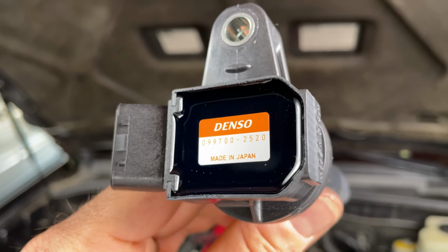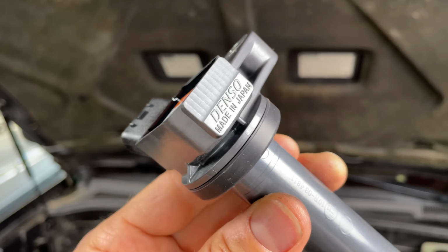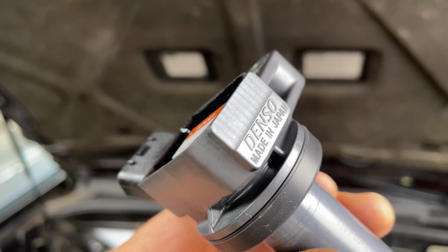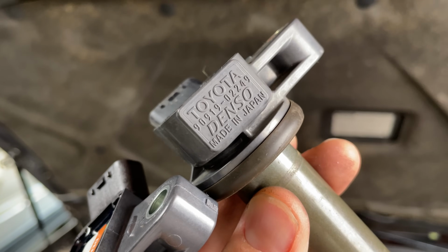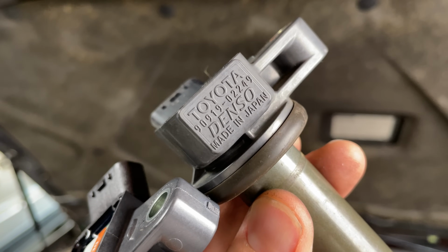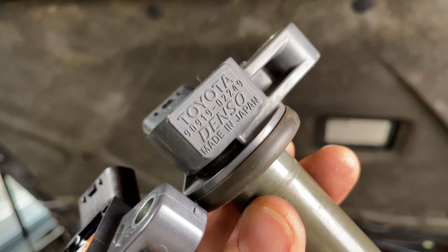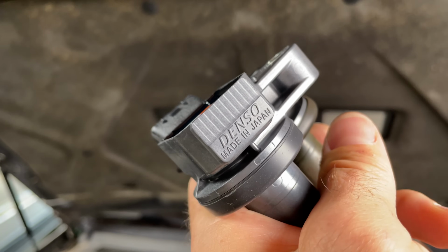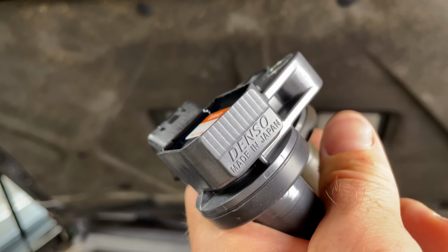It says made in Japan. There's the part number. And interestingly, you can also see it says Denso made in Japan right there, with what looks like something that was taken off of the top. Now I have a suspicion, if we look at the Toyota versions there, look what's right there on the top. You can see, obviously it says Toyota and the part number. Then it says Denso made in Japan. This brand new ignition coil literally says the exact same thing, and it looks like they removed the Toyota and the part number.